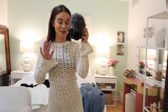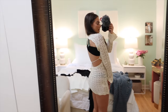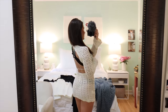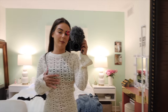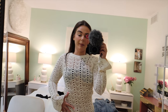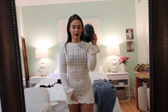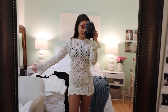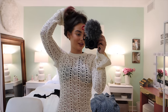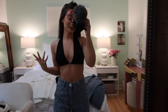Obviously crochet is totally in for the summertime and honestly it's super comfy. The back is like open. If I did wear it as a swimsuit cover up, I'd probably wear more basic swimwear underneath. I still have the same black one on, obviously. I feel like it needs something a little bit more basic because this is just a star in itself, but I really want to wear this and pair this as a full-on dress and not just a beach cover-up.